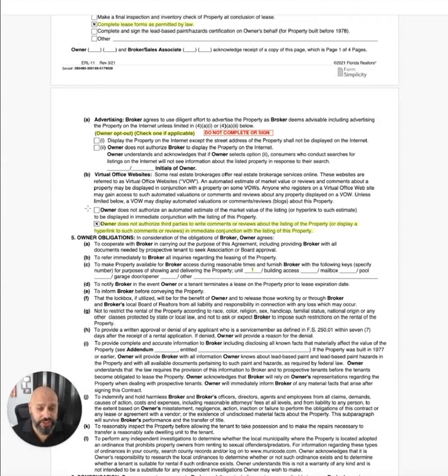If we were to check the first one, the automatic valuation site is going to be like a Zestimate on Zillow. And if we check the first one, we're saying we do not authorize those companies to put an estimate of market value on the property. We're saying, no, you cannot put a Zestimate next to our rental price. I usually don't check that one. I'm perfectly fine with having a Zestimate over there.